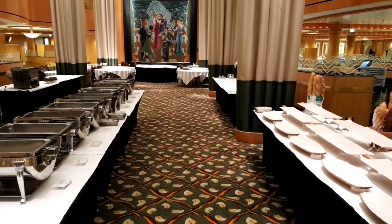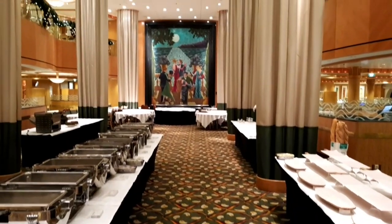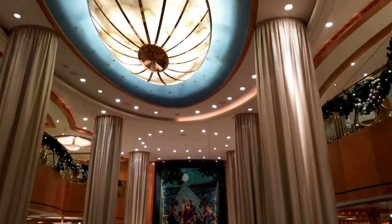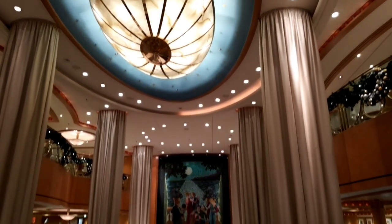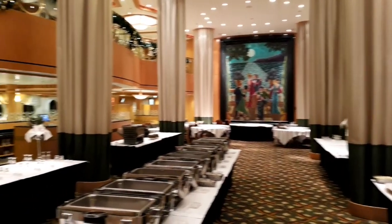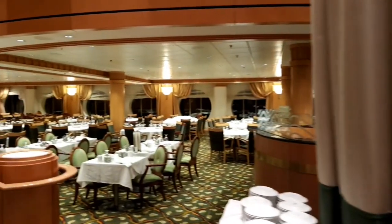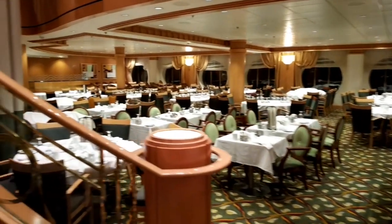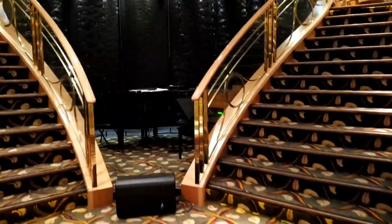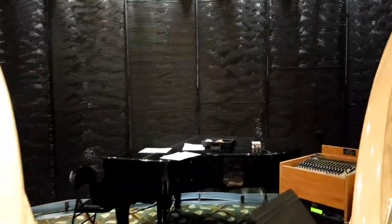We'll go up to the Windjammer in a little while and I'll do some filming up there. As you can see, it's a fantastic looking restaurant, nicely decorated, spanning over floor 4 and floor 5. So how about that? We'll go on a little bit more and you'll see the rest of the restaurant. And then a really lovely centerpiece with the piano.